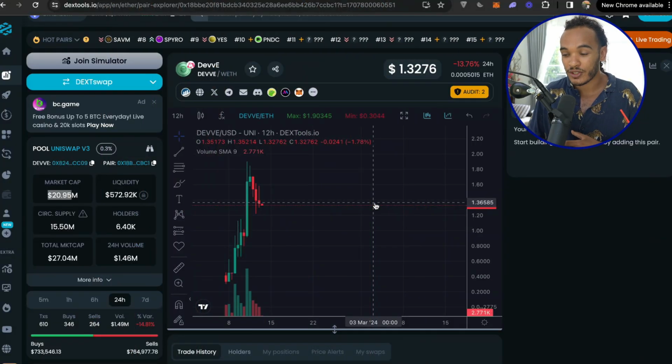In fact, right now at all-time high, it was about a 6.5x return on Devi, 6.5 times the money. It's crazy, right? But I don't think this is over. I think this is going to continue to rally into at least the hundreds of millions of dollars market cap.